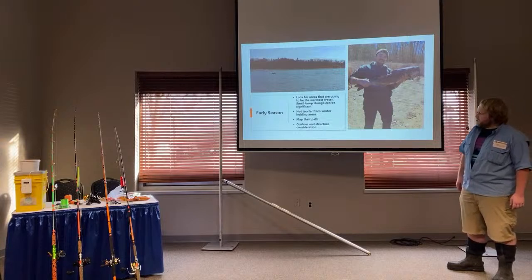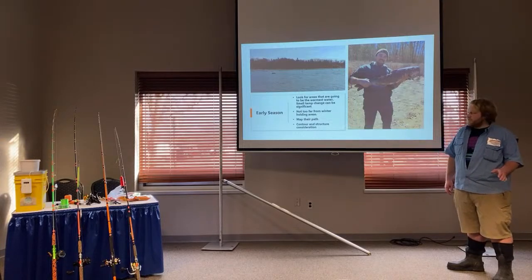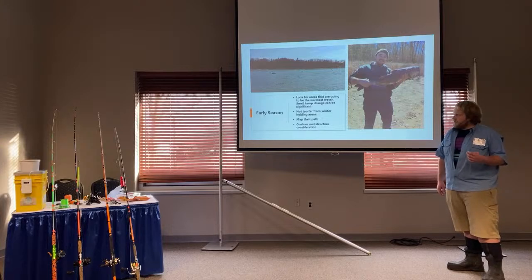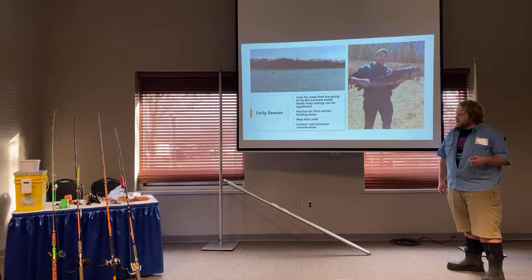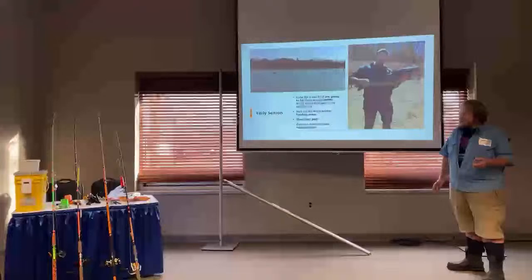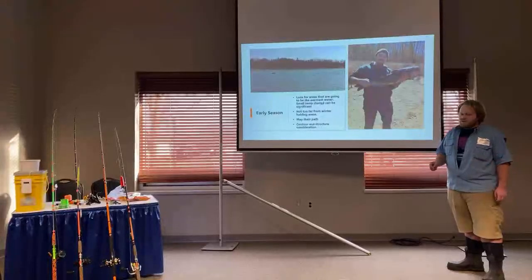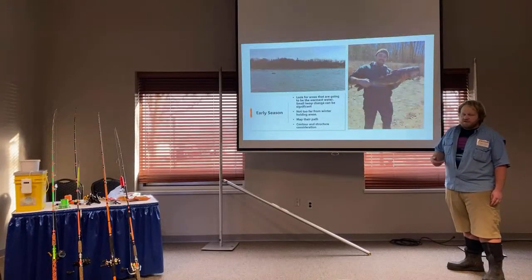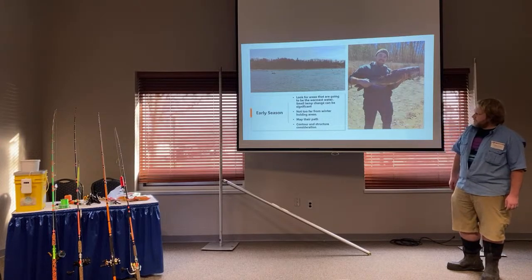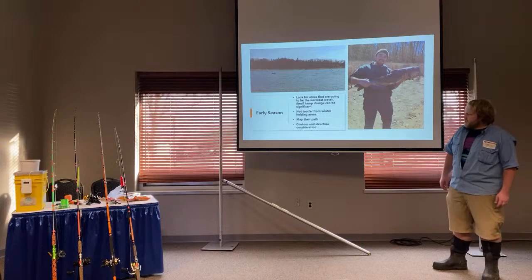Small temp change can be significant. If it's a 2 or 3 degree temperature change, that's not a whole lot to us, but to a fish wanting to be as comfortable as it can and looking for the first life of the season, the first plankton, the minnow, the crayfish coming out, that's where they're going to be going, not only to get their metabolism and their engines roaring, but also to find some food. They're not too far from winter holding areas.